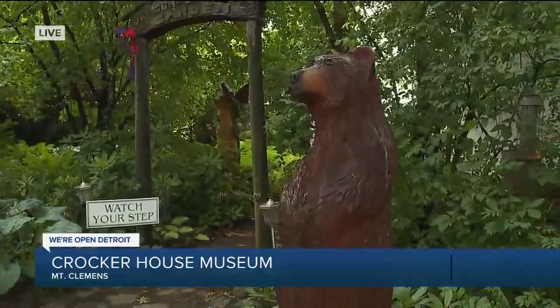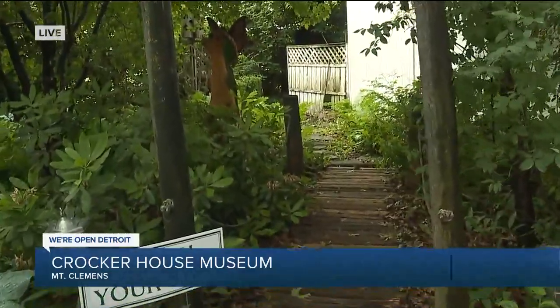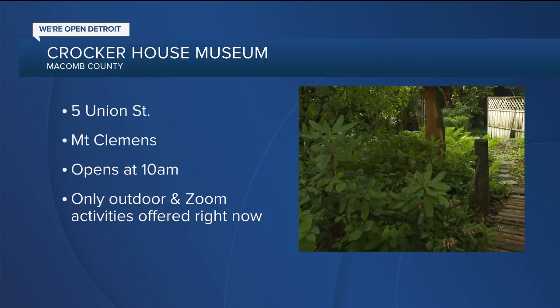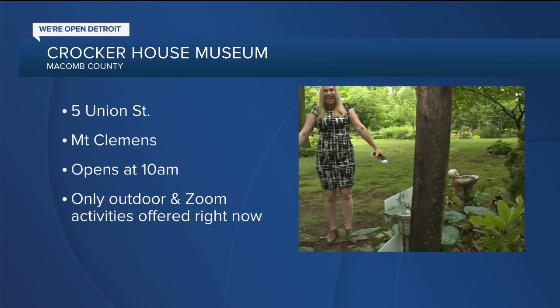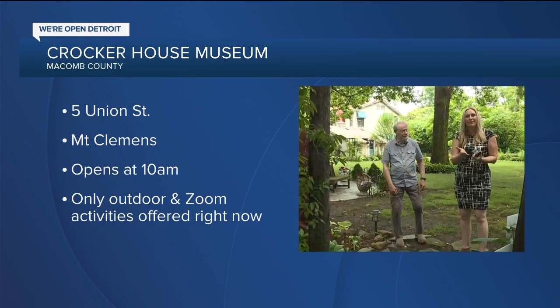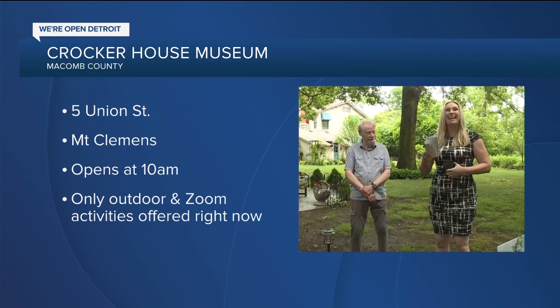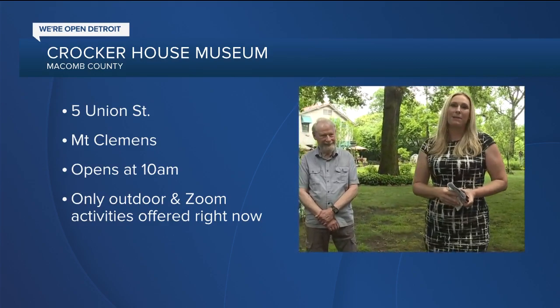I love it. And there are these secret pathways going around the back. I understand the Crocker House Museum garden tour has been going on for over 20 years, and that you were part of starting it all. I can now see why as we enter some of the secret pathways. This tour happens all day long. You start at the Crocker House Museum, and they will give you a map like the one I have all crumpled up here in my hand, so you can hit the 13 other locations, including Bob's place right here in Mount Clemens.